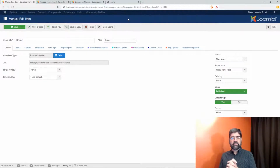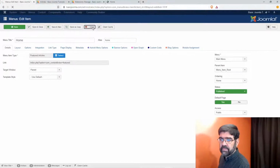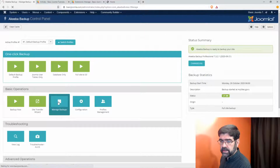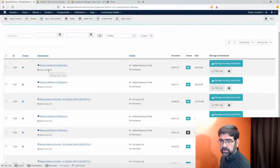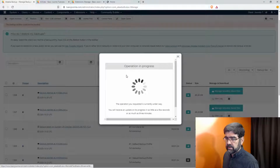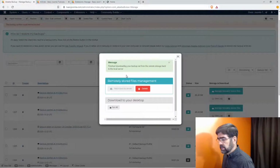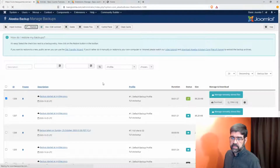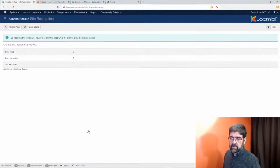So Easy Layouts is an extension that you can make custom layouts for your site, and obviously there's something in it that I should have checked. Hey, you know what? Let's just do this. Let's go back and look. I'm going to go to components, Akeeba Backup, manage backups. I'm going to go to the latest backup, which was this morning, and restore. Okay, I have to bring that back because I have it stored on Dropbox. And we go there. Now, let's restore that old site. Start restoration.